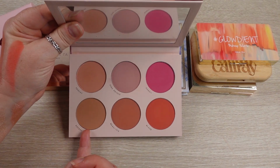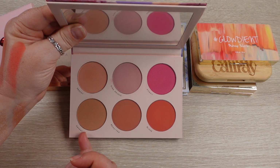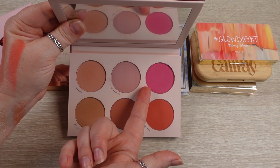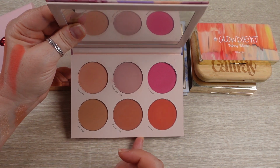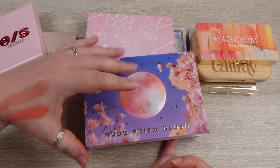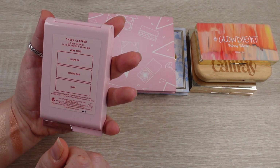Here's the one that has a little bit of shimmer. I don't think I've ever even touched that one. This is probably something I could get away with as a bronzer, even though it's meant for a blush. Again, I don't really care for this kind of shade, but everything else, this one and this one are blush shades that I really enjoy. It's a good formula.